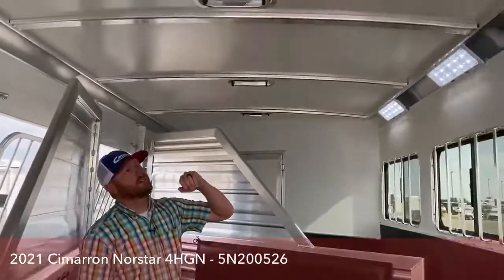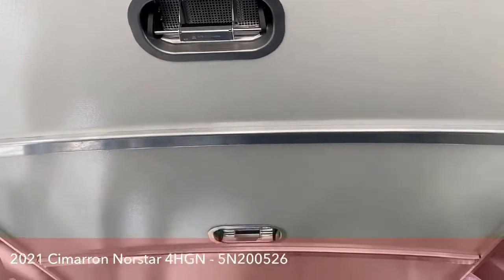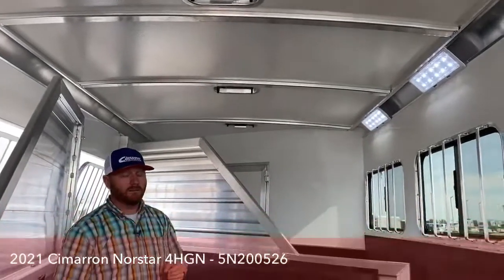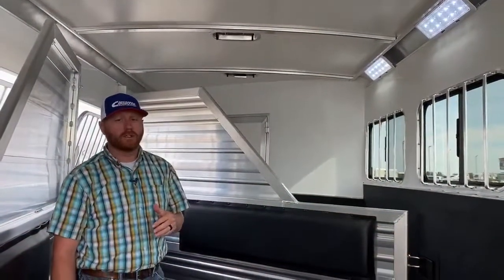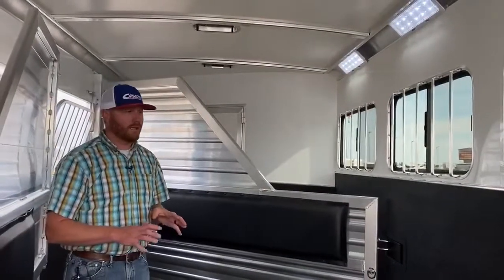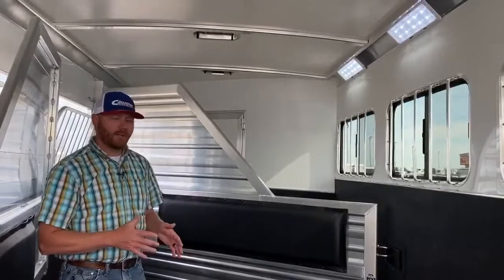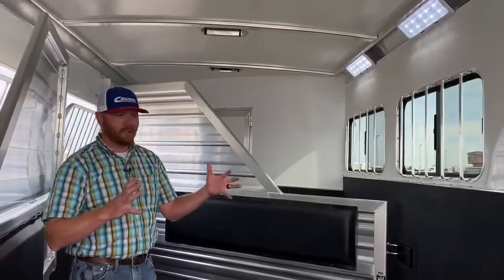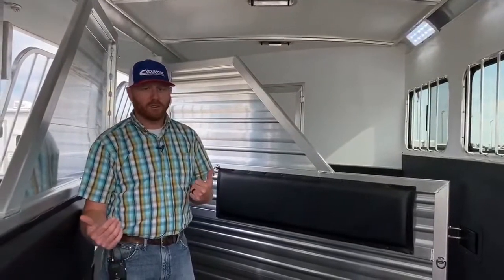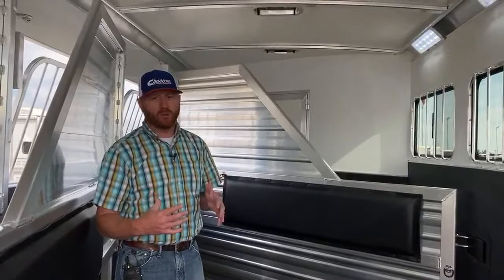You've got your standard insulated roof. It's on every Cimarron. It takes substantial hail, but most importantly, it keeps the stall area much cooler. Today will be really hot here on the lot. We'll get upper 90s on this asphalt. And when you jump in a Cimarron horse trailer like this that's enclosed on the lot, it will feel completely different than if we jump into an aluminum sheeted roof trailer. It'll feel much, much cooler in this trailer.